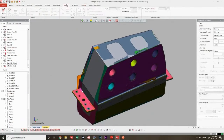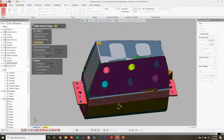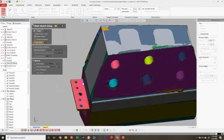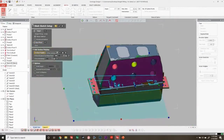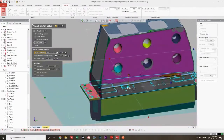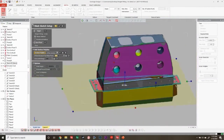So I can do another mesh sketch, like what I did at the beginning. I can do it directly on a region surface, so I don't have to have a plane already made. I can just select, you see it's got that flange here. This is a plane. I can start a mesh sketch right on that. And then I can drag that cross section into my part a little bit so I get a nice cross section through the side. Make sure it's the same on both.